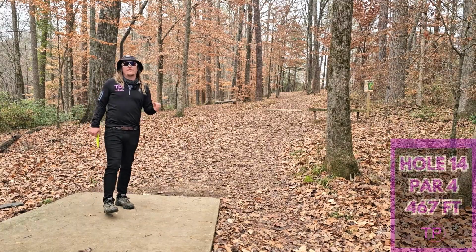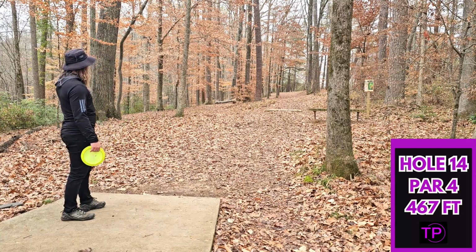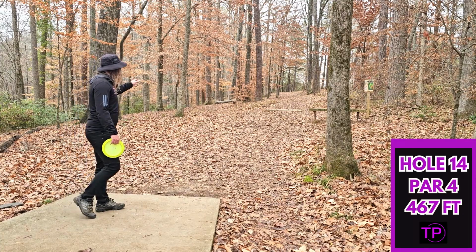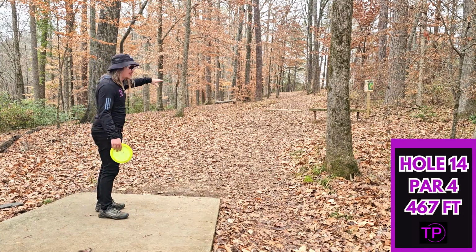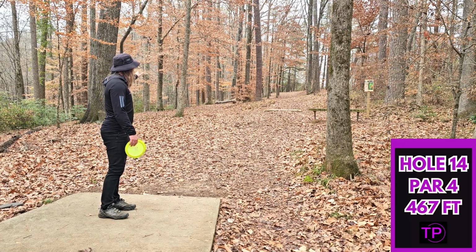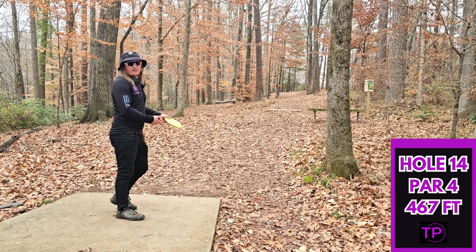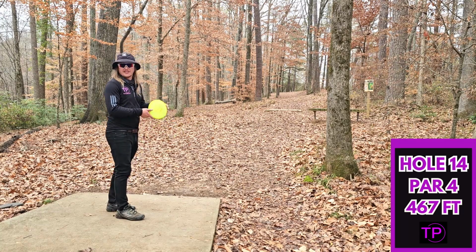Hole 14, 467 feet. Now, to be honest with you, I'm not entirely sure what the plan is here. I don't know if you want a placement shot, kind of where that wall of trees begins. I don't know if you want a slight hyzer. That's what I'm guessing, but I'm not entirely sure. I'm gonna just rip one up there, and I'm gonna go with my Halo Wraith.